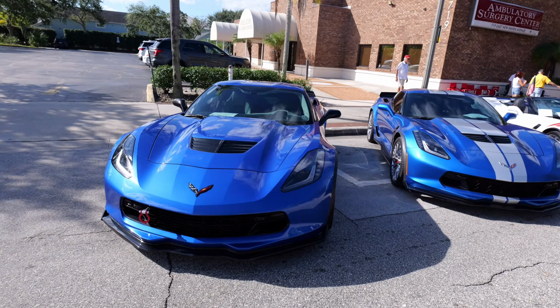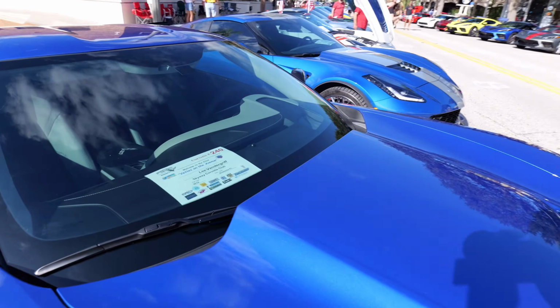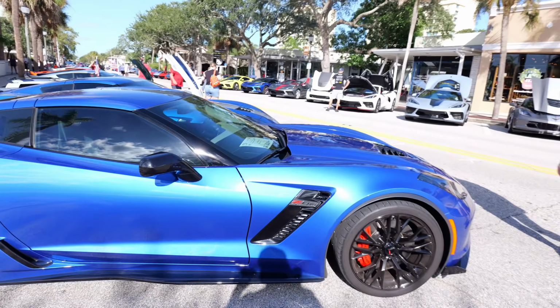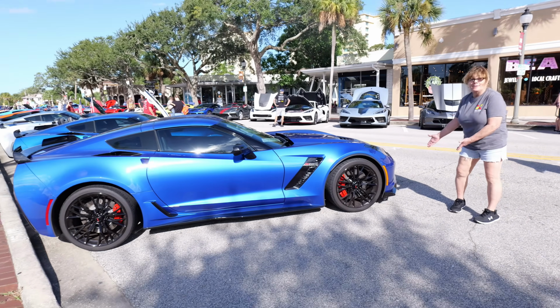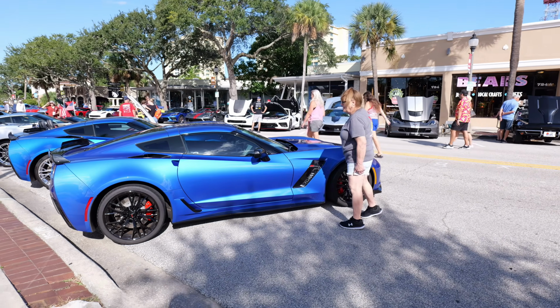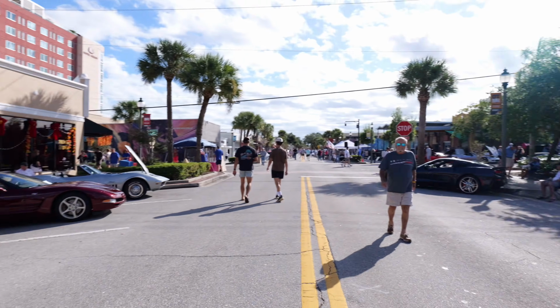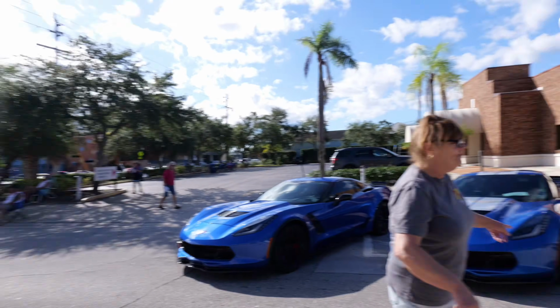Let's look at this one. What year do you think this is? I say 2023. 2019. 2019, guys. Yeah, I'd be so worried about the bottom driving, you know. Yeah, guys, we're going to keep going because you see there's just Corvettes everywhere. But let's cover this one.